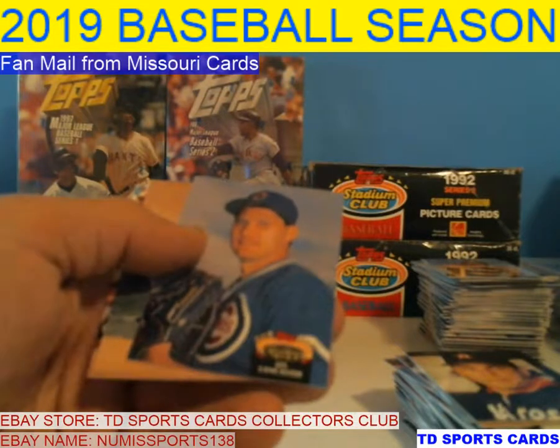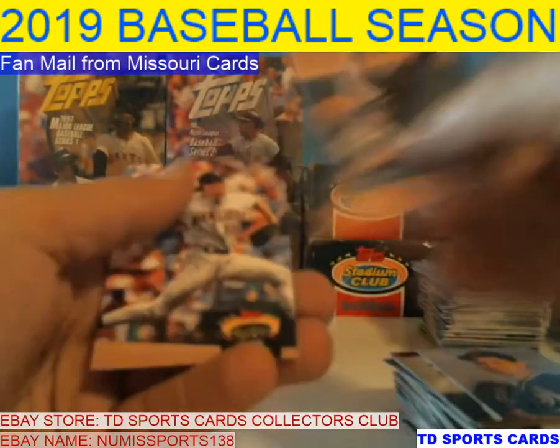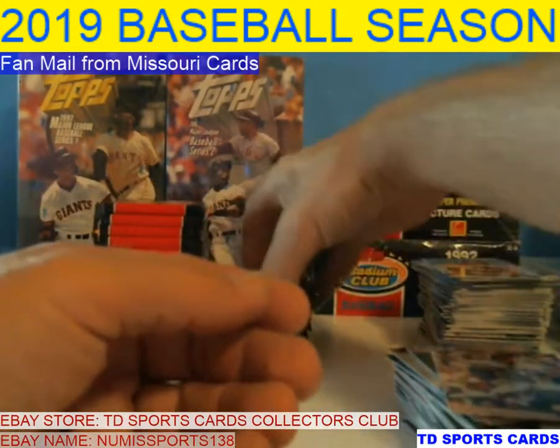I can't remember if he's Hall of Fame or not. I think he's just short. He just had a long career for a while. That Candiotti was a good pitcher for a while. There's Erickson again.